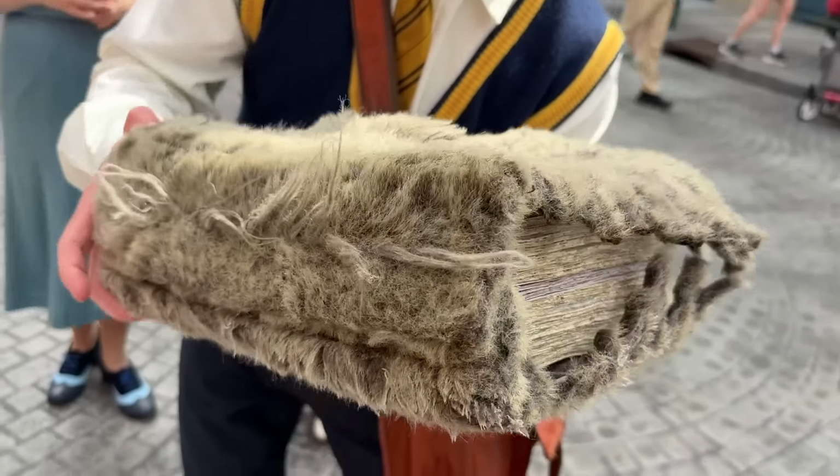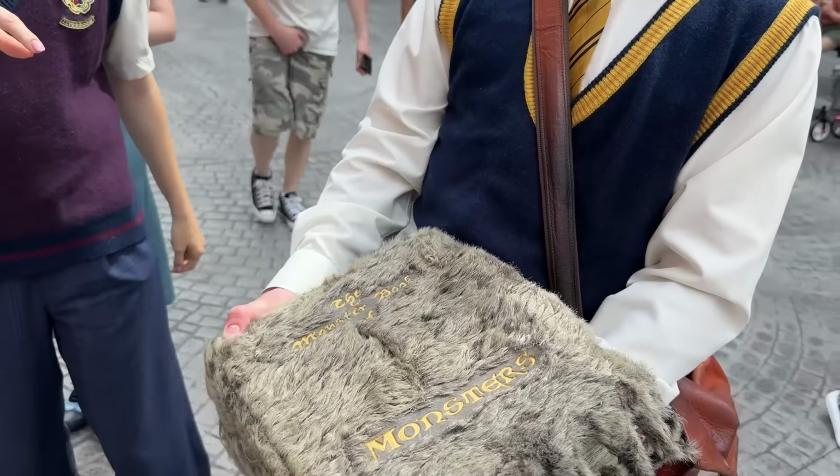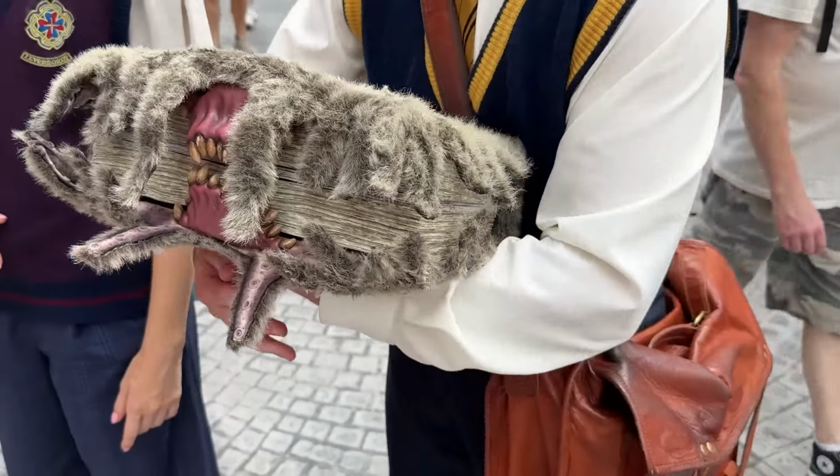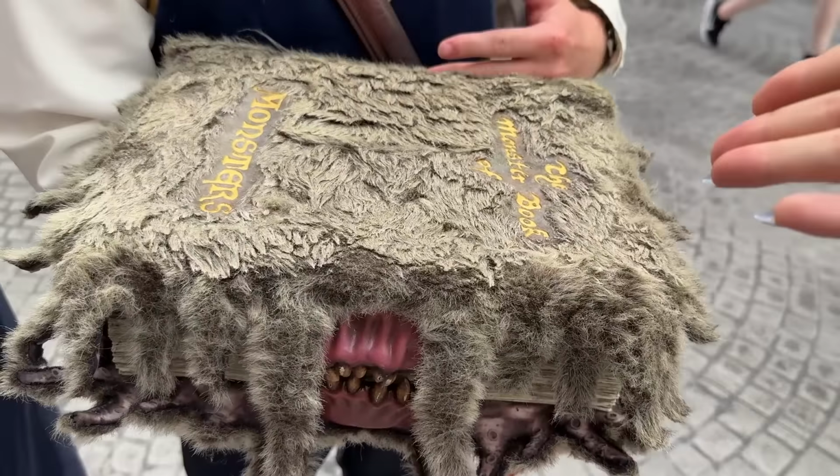Yes, as you said, you can press it by rubbing on its spine here. Yes. Right. That thing almost got my finger clean off. Okay. Does it have a name? Well, yes, the Monster Book of Monsters. Yeah, I know, but you should name this one.